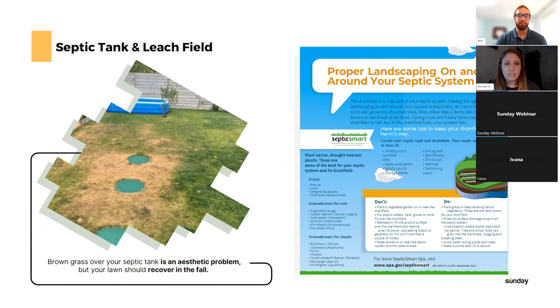So the septic tank and leach fields, a lot of people have septic tanks, so I really wanted to include this in the slide. You know, the browning grass here, this is just an aesthetic problem. The grass is not dead.